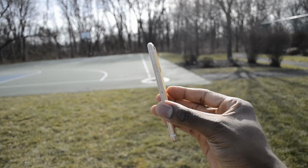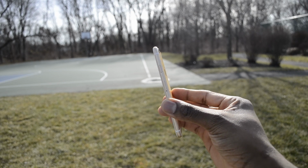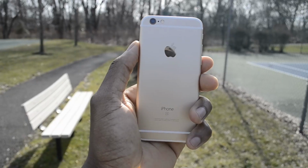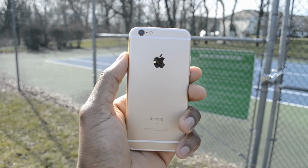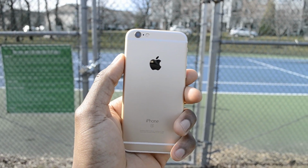From the side here, we can see that it's a pretty thin phone, just a little over 7 millimeters, especially when you consider that the newest iPhone is actually thicker than this one. Now, I really like the back of this phone. It's a very clean look. No wonder Apple actually continued this on more than just a couple of iPhone generations.